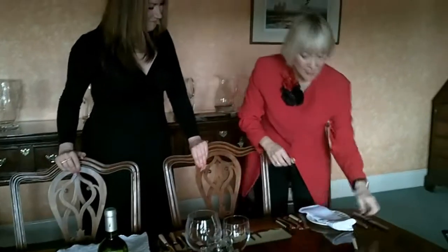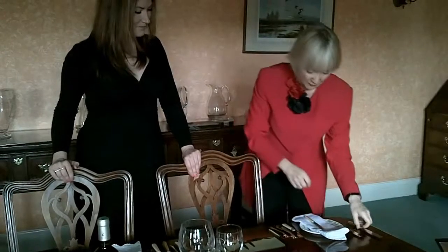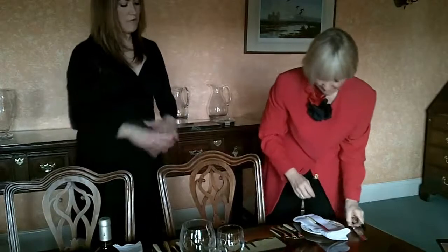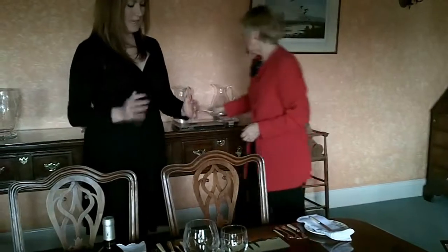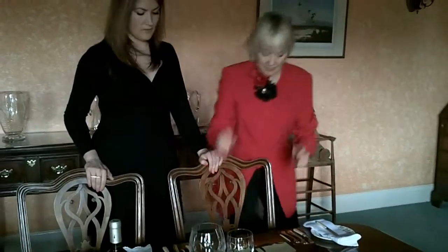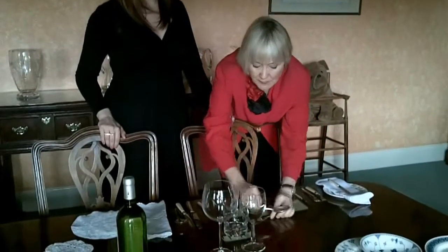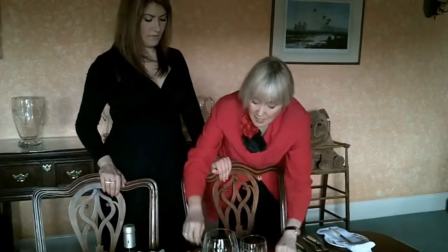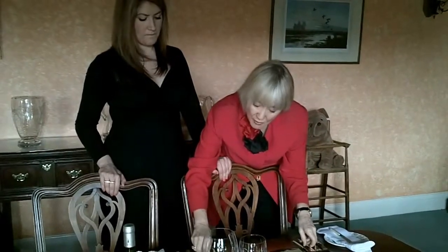You will sometimes have the bread knife on the bread plate, or it can be there, but I always put it on the bread plate. So as a general rule of thumb, it's always outside in. Because you will see a lot of pudding and things there. Now that is mainly because it saves space. You're using quite a lot of space in hotels, especially going from the outside in.